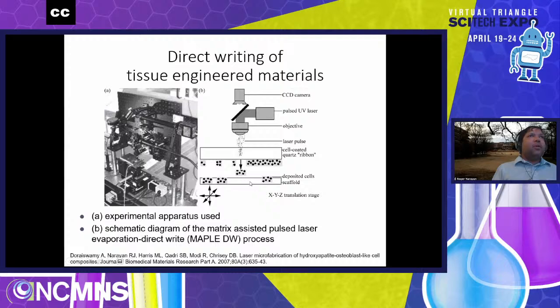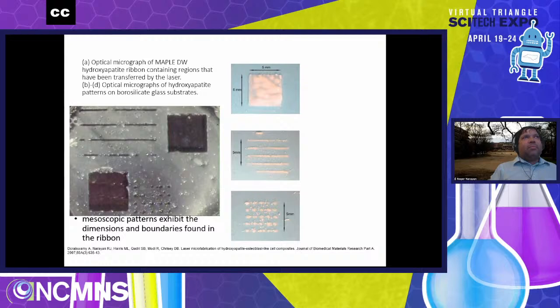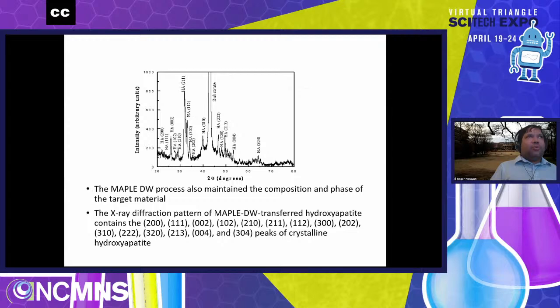Here's an example of where we took a ceramic, which is similar to the chemical composition of bone, made out of calcium and phosphorus. And this is the ribbon, which is where we transferred the material from. And these are the patterns that we were able to make. So we took this spin-coated quartz disc, we hit it with a laser, and because it was a pretty low energy laser, it didn't fry that material, it simply desorbed the material from that quartz disc. We were able to make these square, line, and dot patterns. We were able to look at it chemically and see that the material wasn't harmed by that laser energy.